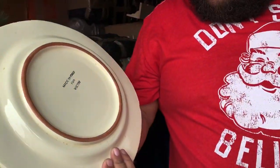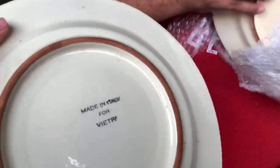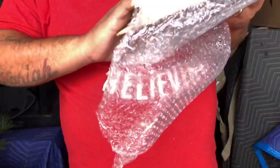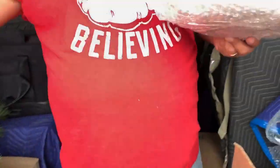Okay. Made in Vietnam. I was going to say Vietnam, but it's... Made in Italy for... I don't know. Just made in. I was going to say Vietnam. Are these special plates or something? It looks like it. I thought they were regular plates. There's a lot of them in there. You know what? I don't think these are regular plates. They're not.